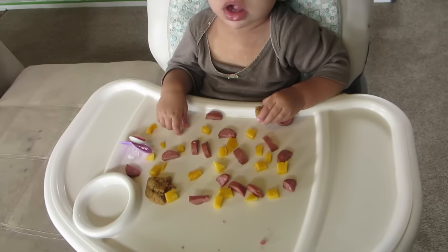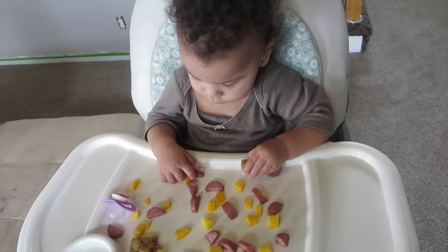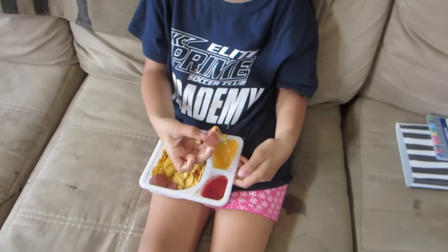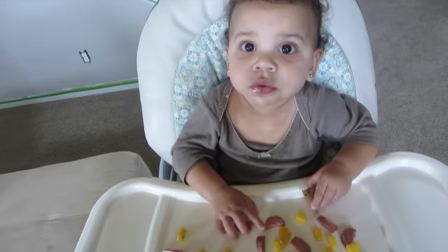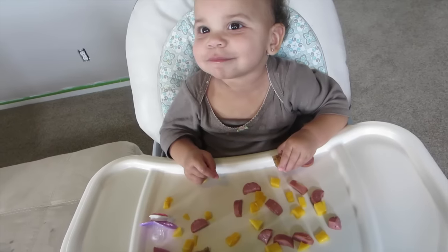For lunch? Rhilynn and I are having mangoes and sausages. Is it good? Yeah? Jaelynn wanted a Lunchable, so she's having a nacho Lunchable. Are you putting cheese on your sausage? Yeah. Oh, that's silly. But that's what we're having. And I'm just going to have the same thing while we relax. Is it good? Mmm.